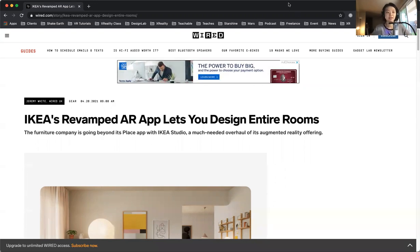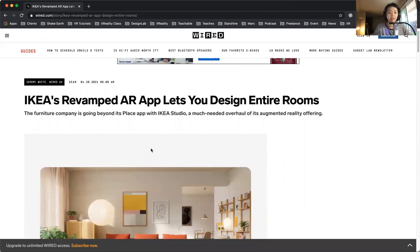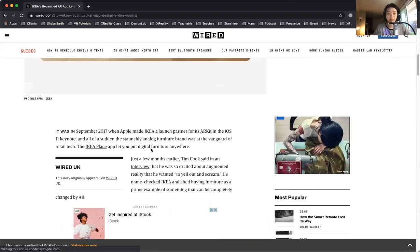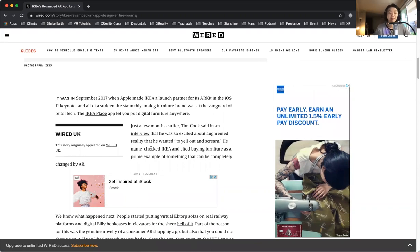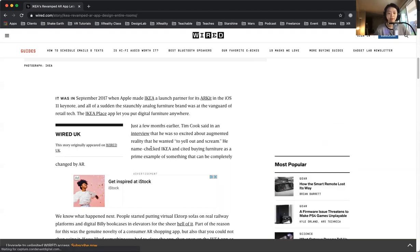So today I looked up the news for XR and found out a big piece of news: IKEA's revamped AR app lets you design entire rooms. This is a pretty cool function. When I think back two years ago, my first time using the IKEA app was very interesting because you could move furniture around, put it into the room, and see how it looks overall. But you had to buy the furniture, log in to your IKEA account and do the payment.